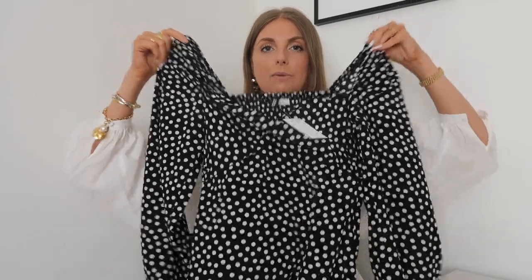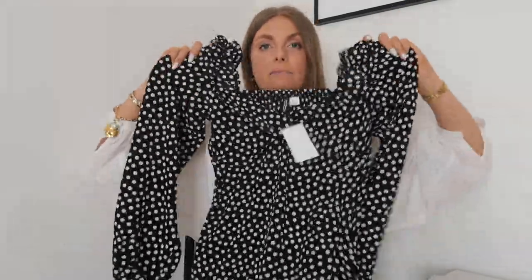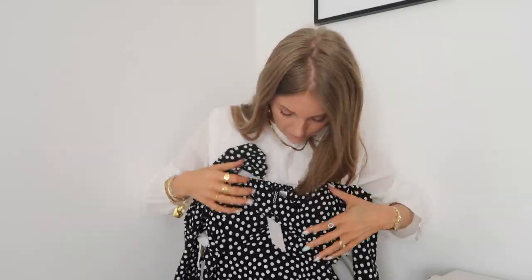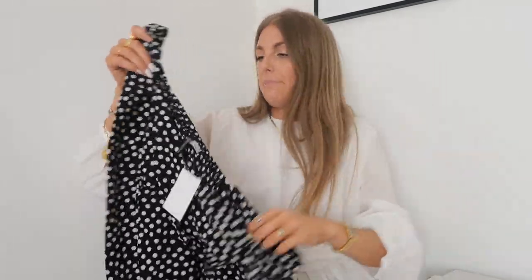It's a dress with puff sleeves. I mean, it's probably making you go a bit dizzy looking at the camera. It's like a mini dress. It's got a sweetheart neckline. Has it? Yeah, and then it's kind of crossover here. It looks a bit weird. I mean, you can't really see anything there, but it's really cute.